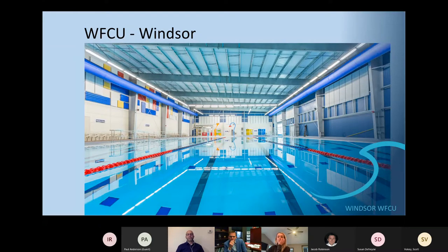And if you look at the far end, you'll see that it has an on-deck splash pad. That was the choice of Windsor because of the other amenities. It is connected to the WFCU arena. This pool was put in, doors open, pool, change rooms, the whole piece was put in, installed, just shy of $8 million. It was opened in 2016. And obviously Mirtha was part of it.